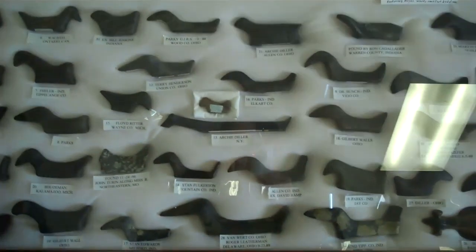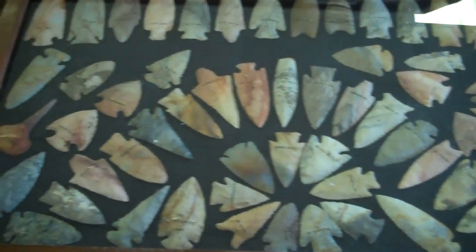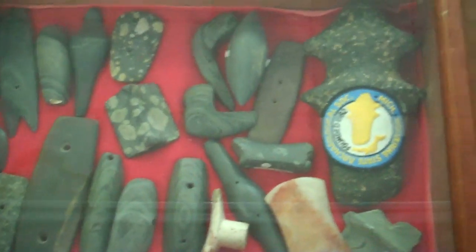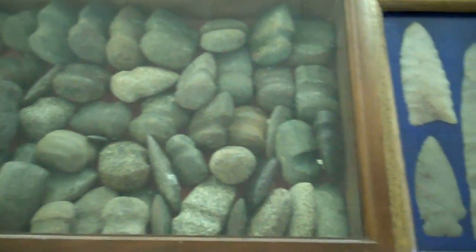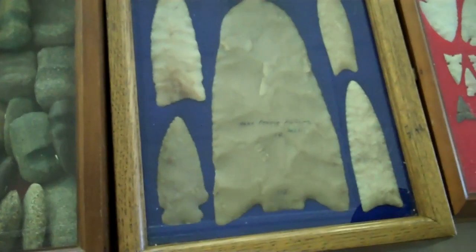Bird stones. Not time pictures of mine, but you get better. These are called miniatures. They're toys, and I think a lot of them are toys. That's the biggest point I think I've ever seen. Yeah, I put this big one away.